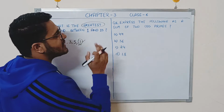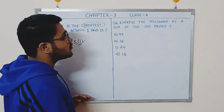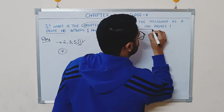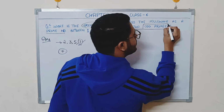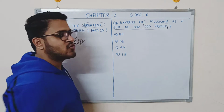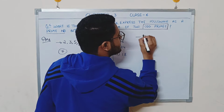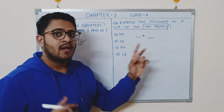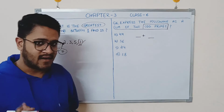Question number 6 is, express the following as the sum of two odd primes. Here what we need to understand is this part: as a sum of two odd primes. Which means, for example, the first part is 44, right? We need to express this 44 as the sum of two numbers which need to be prime, as well as both these prime numbers must be odd as well, right?